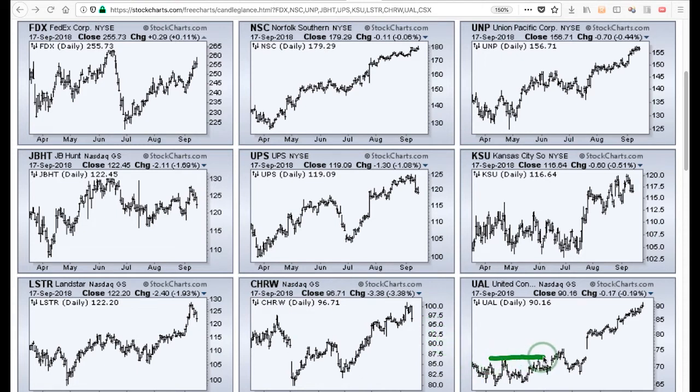And it was consolidating. It got the first breakout, fell back into the zone, and then got that big gap up. So you kind of got to give it a little leeway, even if it falls back and you think, oh, it's a failed breakout. And then it just kind of continued to work its way higher and hit new highs. So United Airlines is one of the leaders.